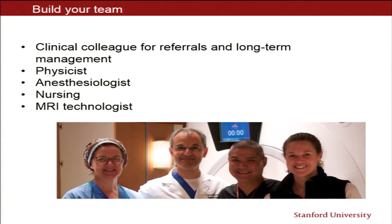Other places where it's the clinician doing the treatment, obviously that's not so essential there. For example, if you have a neurosurgeon doing ET treatments, obviously he or she is doing the long-term management of that patient as well. But in my setting, I work closely with colleagues in urology, in orthopedic surgery, in gynecology, in oncology, and we manage the patients together.